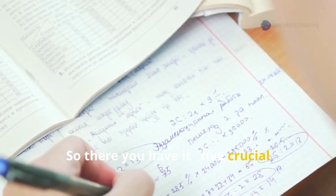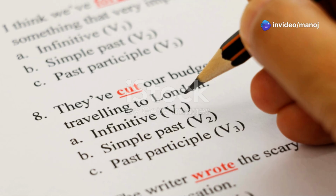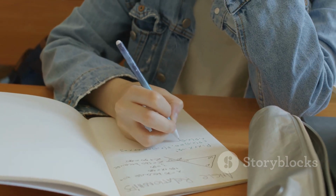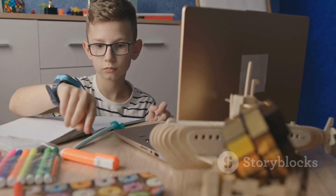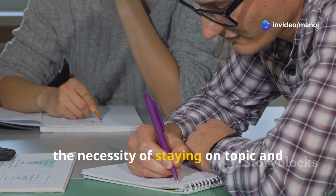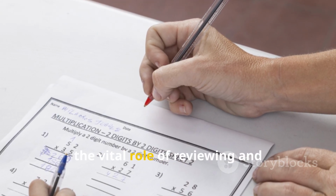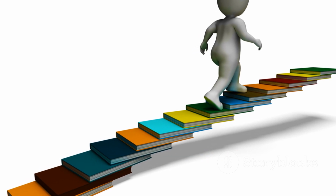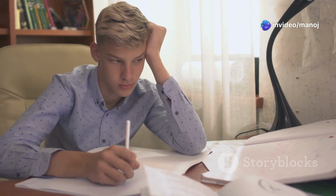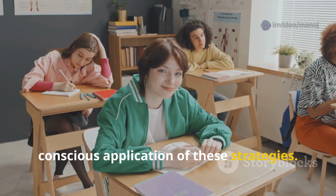So there you have it, 5 crucial tips to help you navigate the IELTS writing section with greater confidence and skill. We've covered the importance of truly understanding the question, the power of effective planning, how to showcase your vocabulary and grammar, the necessity of staying on topic and maintaining coherence, and finally, the vital role of reviewing and proofreading your work. Remember, mastering IELTS writing is a journey, not a destination. It requires consistent practice and a conscious application of these strategies.